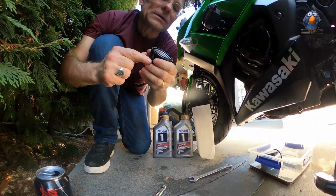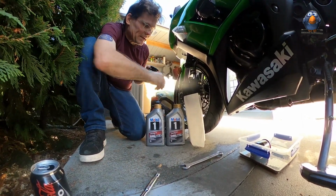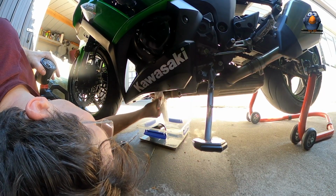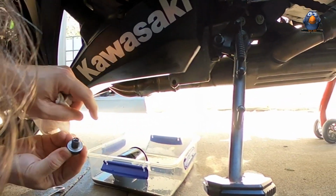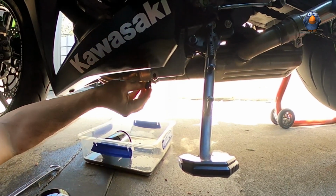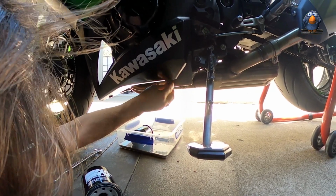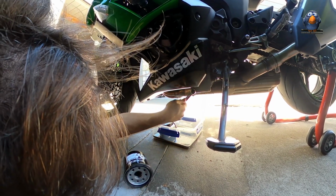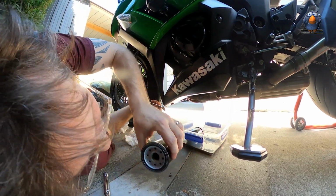Take off the plastic. It looks like the rings are already oiled. Isn't that nice of them? That's very helpful. Okay, so there is a bit of oil there. Okay, so I'm just going to tighten it hard enough not to leak, and then I'll come and I'll torque that next. Okay, this one's next.